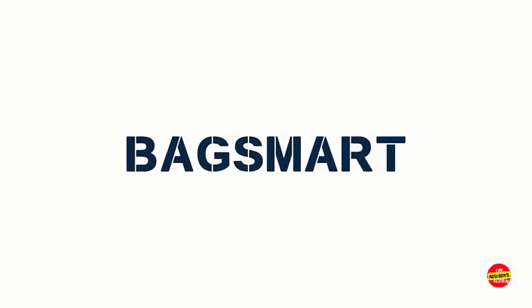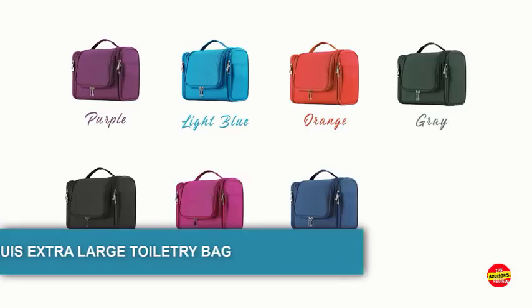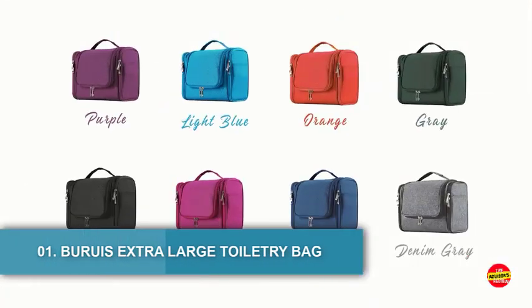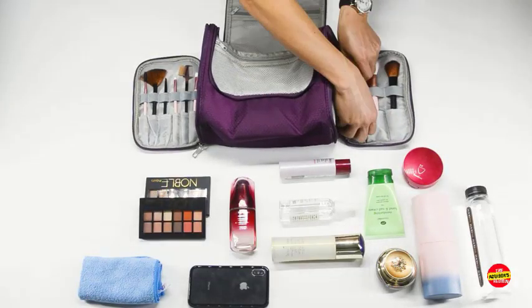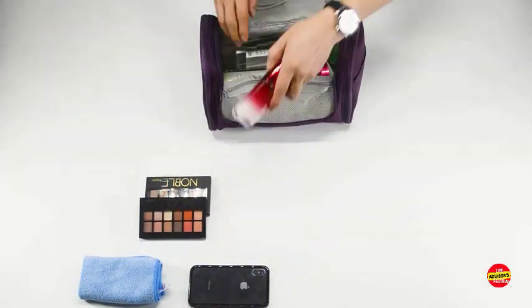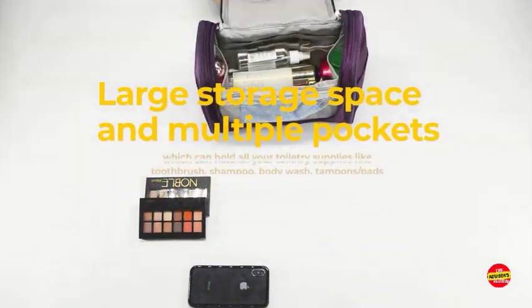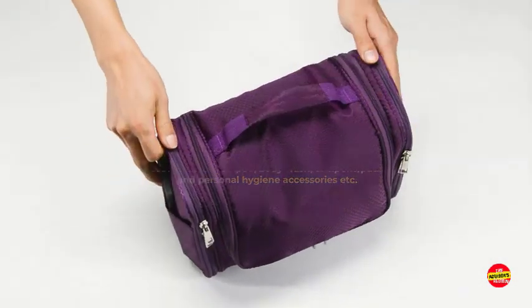Number 1. Bureau's Extra Large Capacity Hanging Toiletry Bag. The Bureau's Extra Large Toiletry Bag is a game-changer for travelers looking for maximum storage capacity and organization. This bag offers an impressive amount of space to store all your toiletries, cosmetics, and travel essentials. With its extra-large size, you'll never have to worry about leaving anything behind.